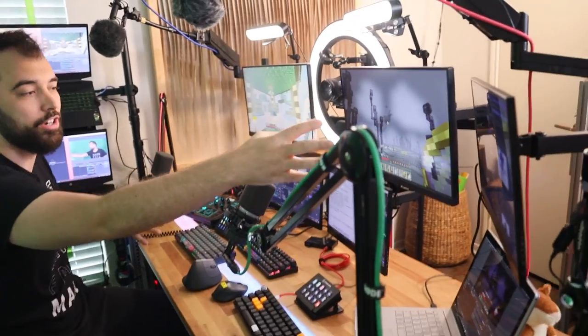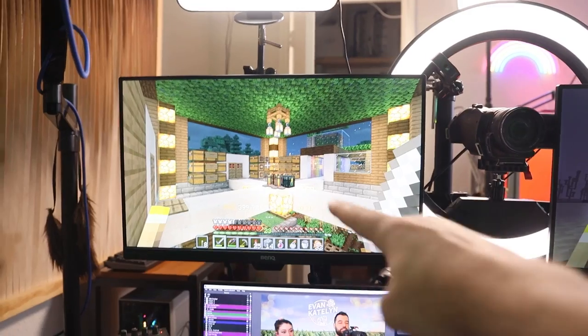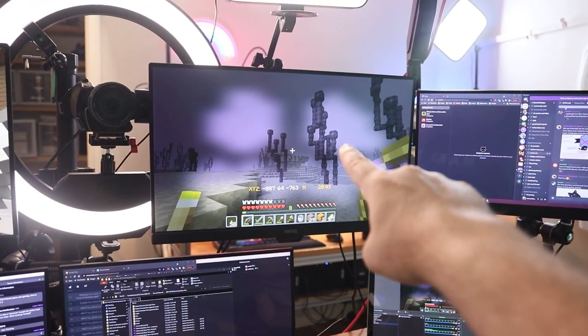You might be thinking, why? Why do you have so many monitors? Why do you have three laptops and three desktops? That's a good question. First off, it's because there's two of us that stream at the same time. So we have one screen for Evan, one screen for Katelyn, and then we have our streaming computer.